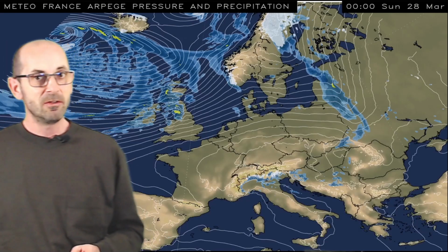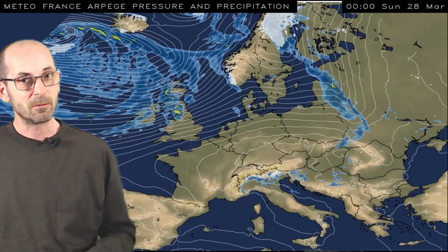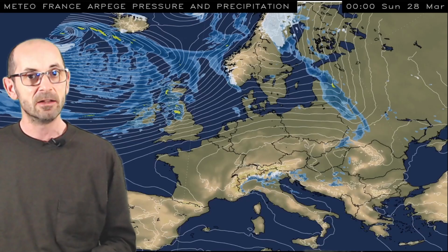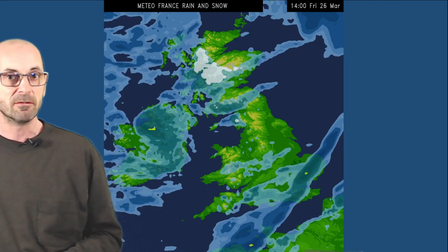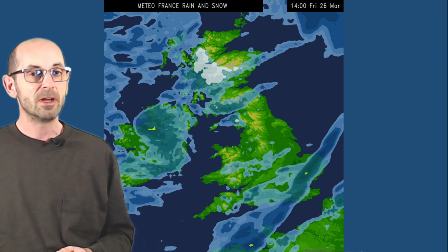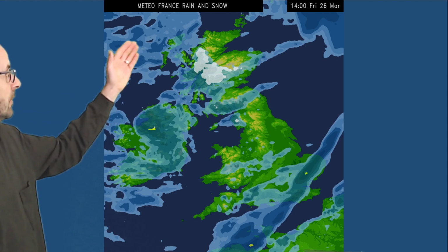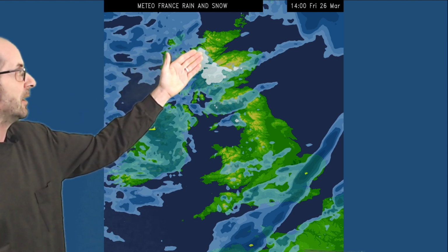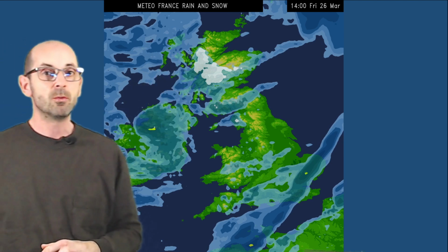Now, I mentioned the possibility of some sleet or snow showers as that band of rain clears southeastwards on Friday. Just to take a closer look at that, this chart is for 14 GMT on Friday the 26th of March, and it shows some snow showers there up into the northwest of Scotland and possibly down into northwestern England.